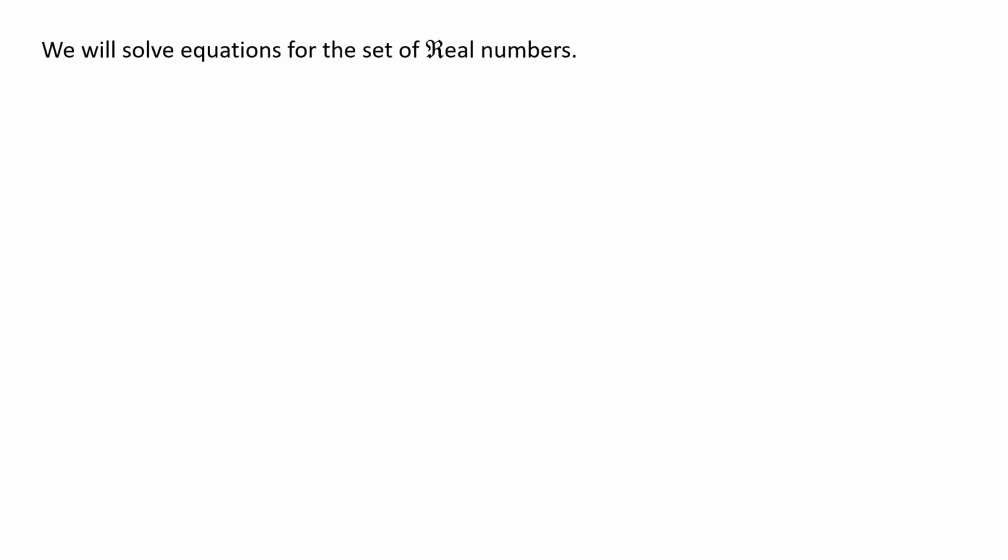We're also going to be solving equations for this set of real numbers, which means our imaginary friend i is not going to come into play. i is going to wait around for a while until we get to another unit. I know we looked briefly at it already, but it's going to go hang out on the shelf for a while. So we're not going to use the imaginary number i.